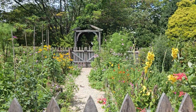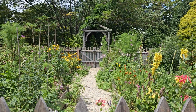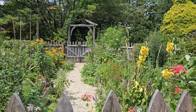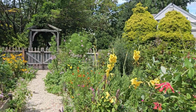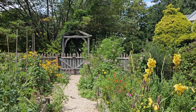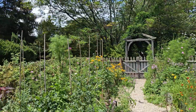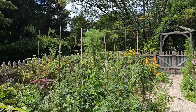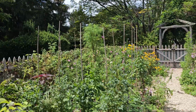You can see the gladiolas. The red on the right is the scarlet honeysuckle, and those gladiolas were not blooming 2 weeks ago. Now they're really taking off. And the dahlias and the celosia blooming, and such a pretty view.